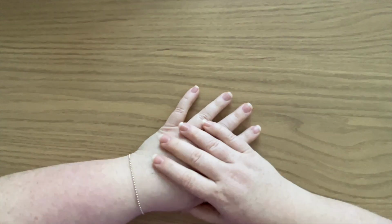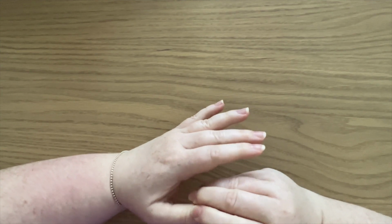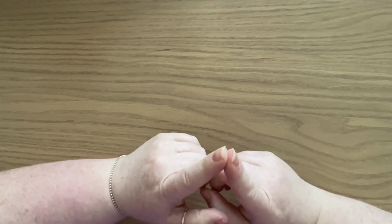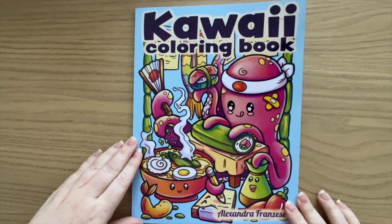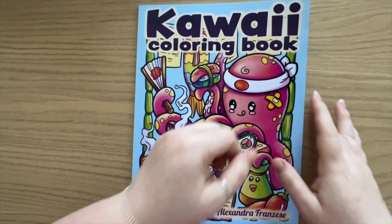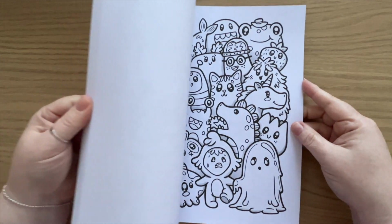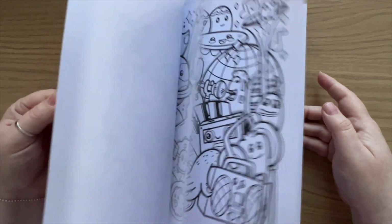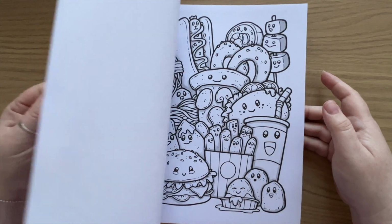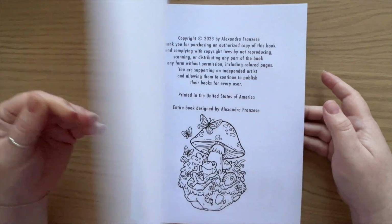And then I also purchased a few Alexandra Franzese books because I didn't have any. I did purchase Chibi Country Chibis last month, but I bought her Kawaii colouring book because I've had my eye on this for quite some time. It's adorable. She's got such a cute illustration style.